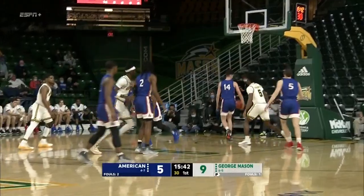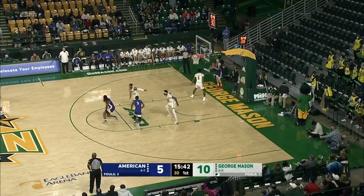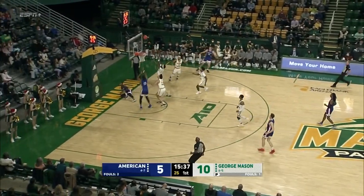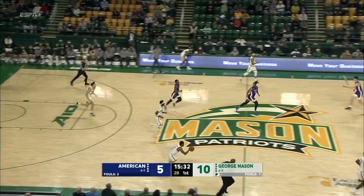And that one goes in as well. So make it 10-5. And Otis Frazier, the third, into the ballgame for the first time. He's wearing number 5 in white for the Patriots. Patriots with some full court pressure. And then all the way down and missing the layup was American.